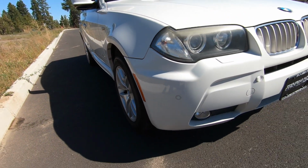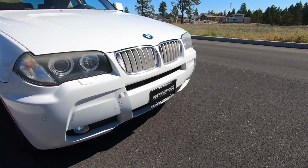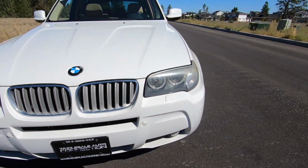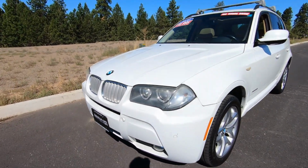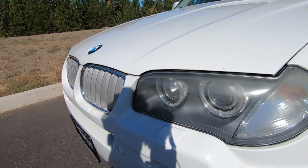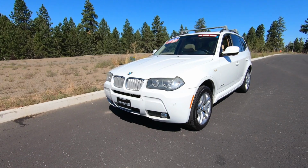And then up on this front bumper, you'll see that we've also got those parking sensors. So on the front and rear, those will beep to notify you if you're getting close to objects. You also notice that there's an integrated sprayer that will pop up and spray those headlights if you got mud or other debris on there that you want to clean off.